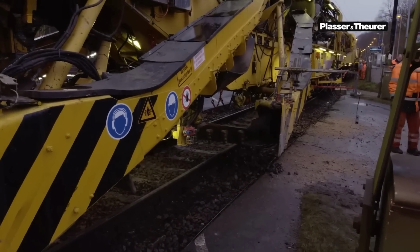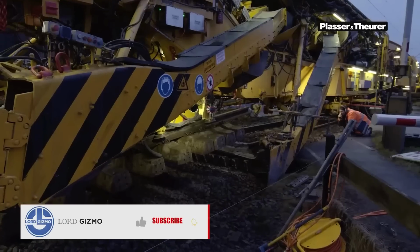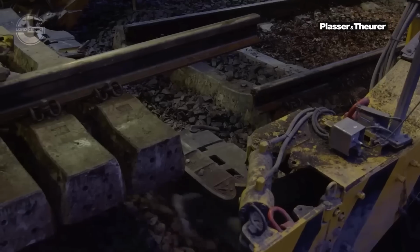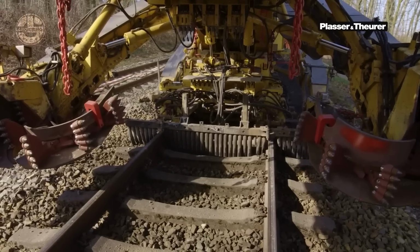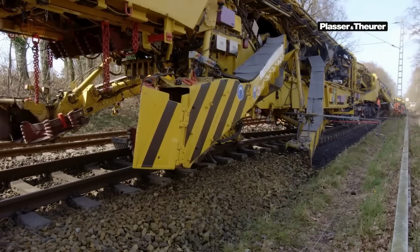The machine is equipped with hydraulic jacks that can raise the track for safe track stabilization. Its sophisticated, built-in computerized control systems ensure accurate and effective operations. It's also equipped with a modern cab that offers the operator a safe and pleasant working environment, as well as a good view of the track and its surroundings.